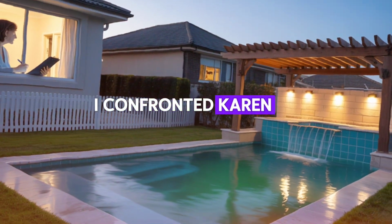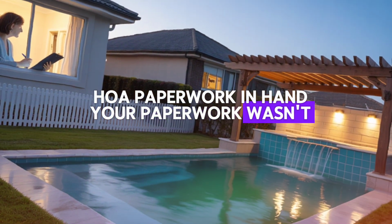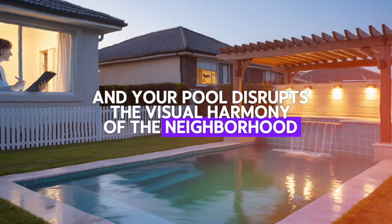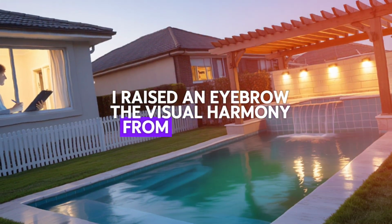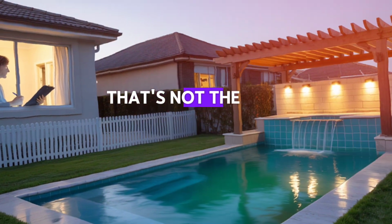I confronted Karen the next day, HOA paperwork in hand. "Your paperwork wasn't reviewed by me," she sniffed, "and your pool disrupts the visual harmony of the neighborhood." I raised an eyebrow. "The visual harmony? From your house, you can't even see it." She crossed her arms. "That's not the point."